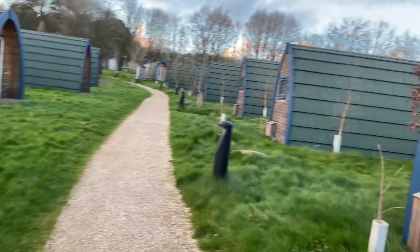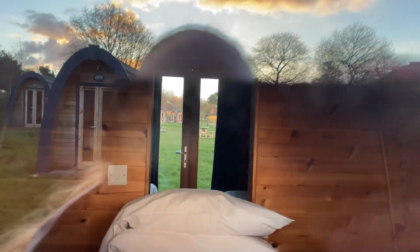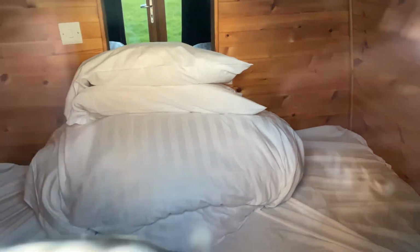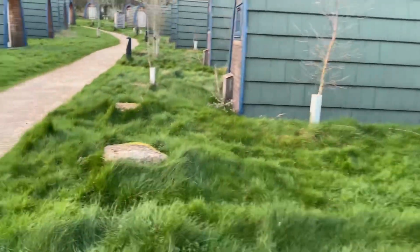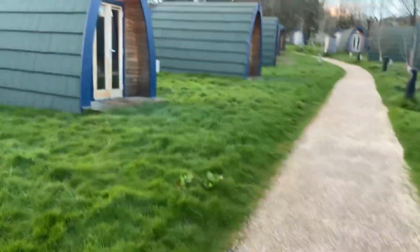So I was looking through the back of one of them here so that you can actually see through. So you can see there that that is the double bed bit at the back. And then you can see the two single beds at the front there. So there is definitely no TV in them. That's just a big double bed. It does look quite comfy, that bed, they're snuggled in at the back there.